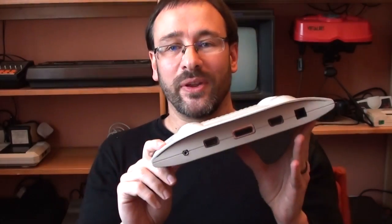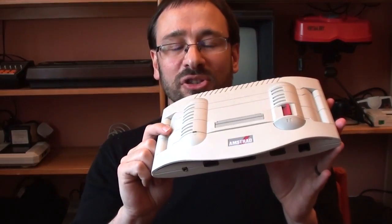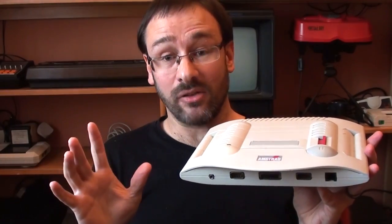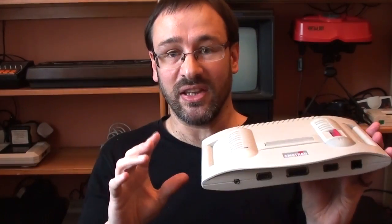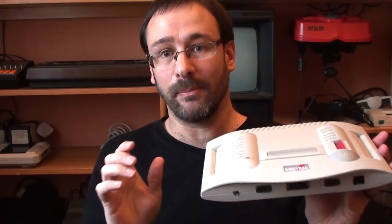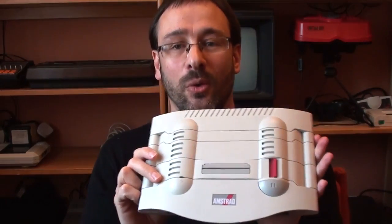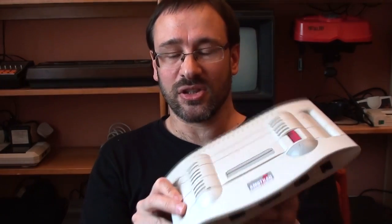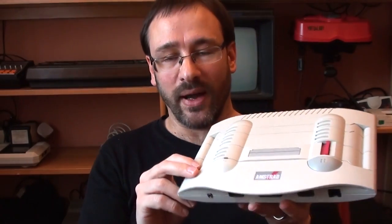But when faced with an 8-bit console like this and a Mega Drive sharing shelf space, and they did share shelf space. I remember Tandy's having these and C64 GS's and Mega Drives all on the same shelf. What were you going to do? You weren't going to buy one of these. You just weren't.